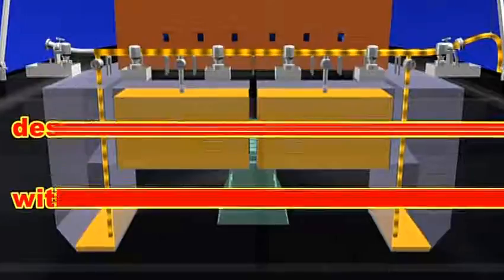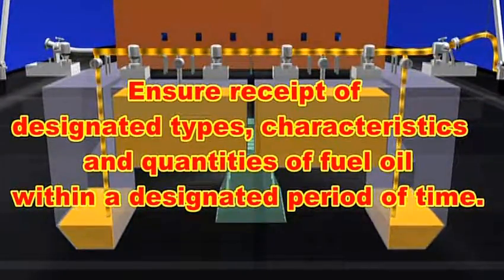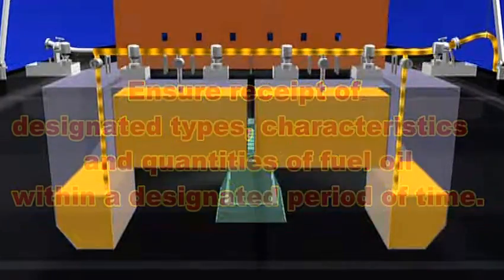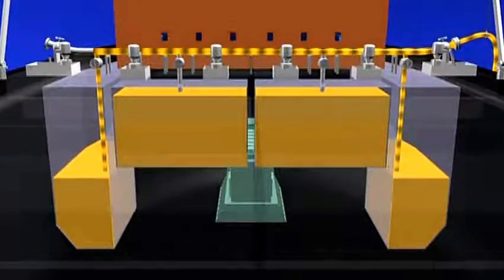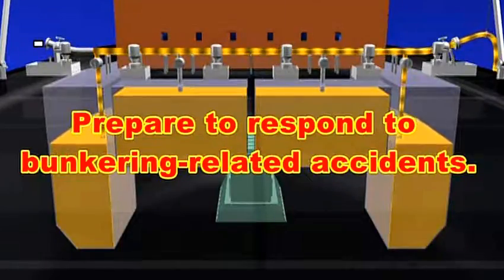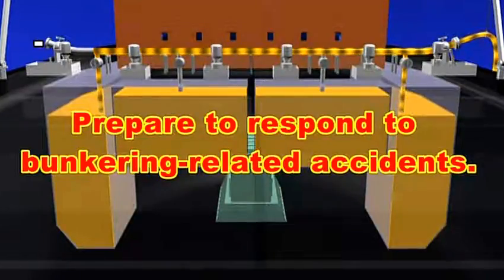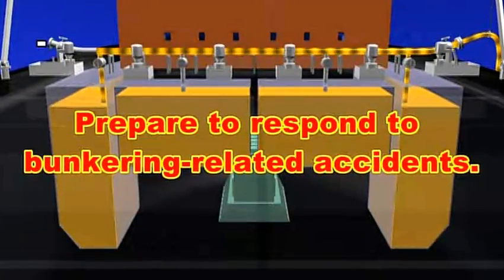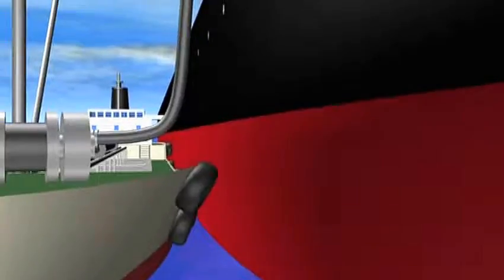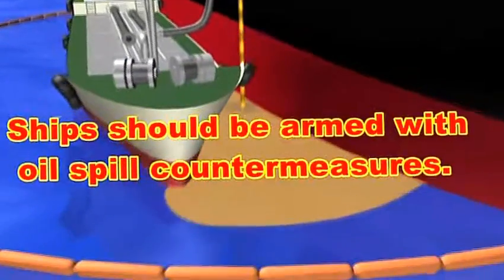The purpose of bunkering is to safely deliver to the vessel fuel oils of specific types and characteristics and in agreed quantities within a designated period of time. Most bunker suppliers are scrupulous, but some are not. Cases of short quantity bunkers or deliberate undersupply of fuel have been known to occur. As with oil spill prevention, proper measures such as monitoring of bunkering operations should always be taken. All ships must maintain the capability to respond immediately to an oil spill accompanied by fire.